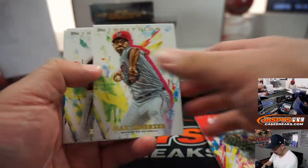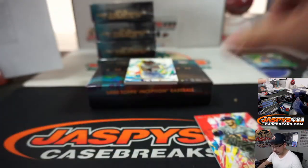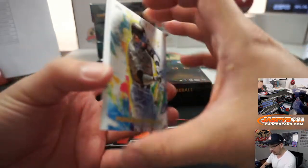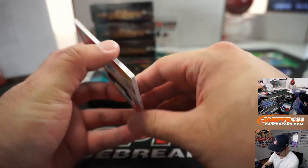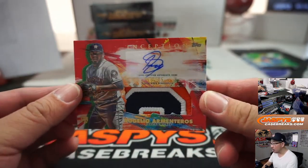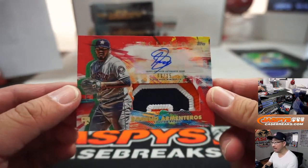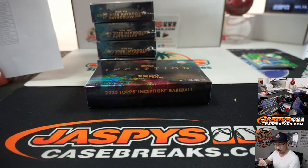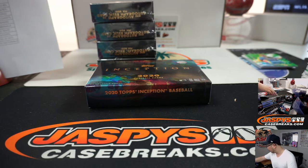Gavin Lux to 75. Fernando Tatis Jr. And there's Rogelio Armenteros, 9 out of 25, three-color jersey and autograph. That goes to the Stros, Logan with the Astros.